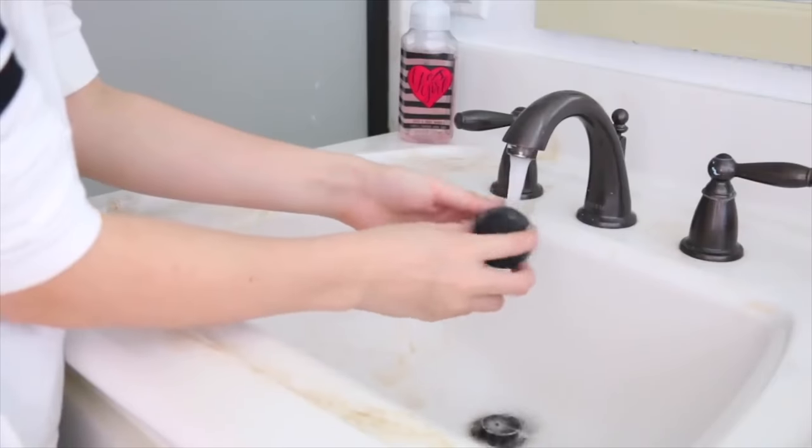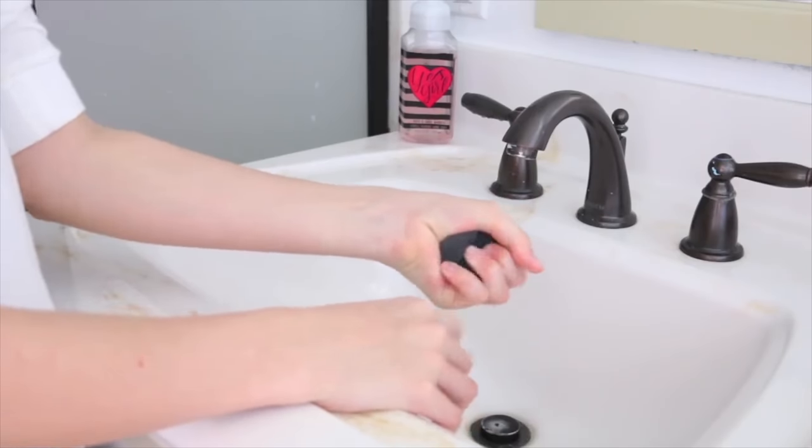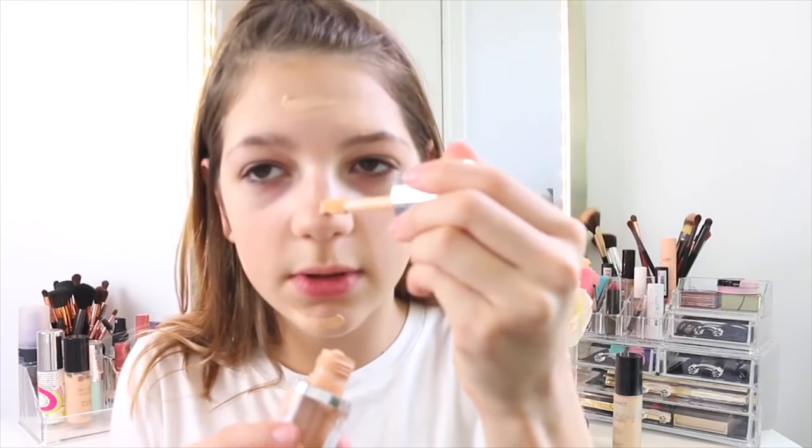This beauty blender always needs to be run under some water. And then you have to squeeze out all of the extra water. This one comes with an applicator. An applicator is that little spongy thing, and when you have that, you can just apply it directly onto your face in like little triangles, like on this side. It doesn't really matter if you do it in a triangle or not, usually just do like lines. Put some on your chin and a little bit on your nose.